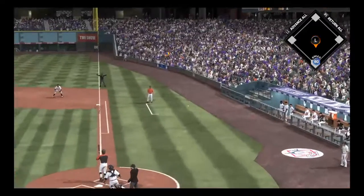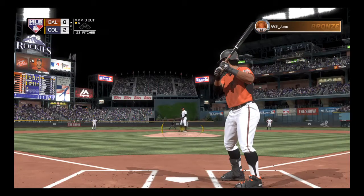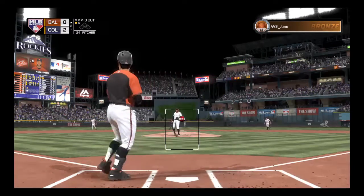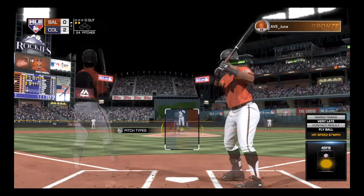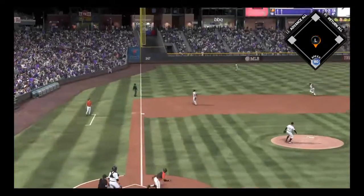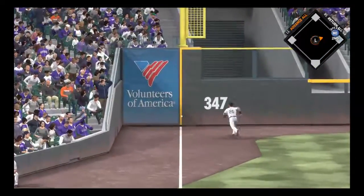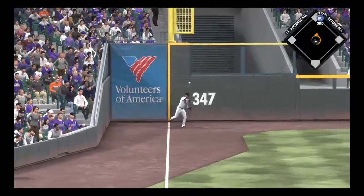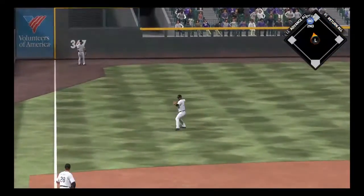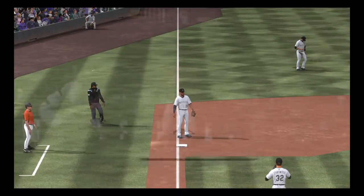Chopped down the first baseline, but it's a foul ball, says the first base umpire. Into the windup. Here comes the 0-1. Another one fouled off, and he's quickly behind 0-2. The windup and the 0-2 pitch. Swing and a line drive. And that falls in for a solid base hit, his second of the night. And he'll pull into second here with nobody out.